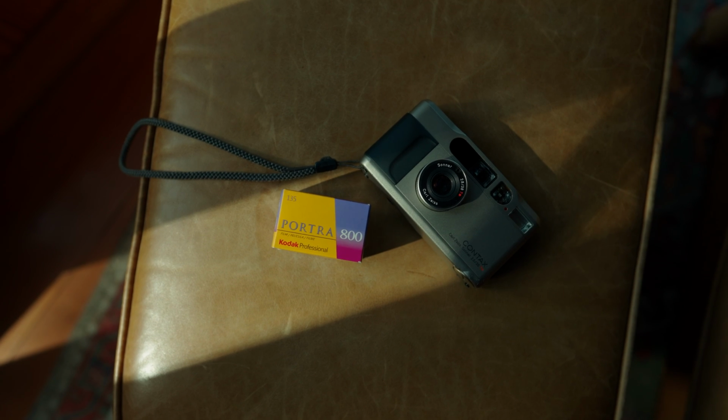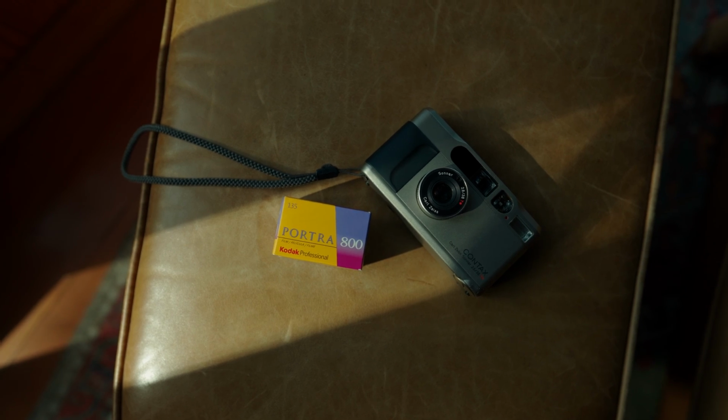With this film stock skewing warmer and typically more mild in saturation, I felt like it was going to be the perfect match for photographing all those really saturated greens in the forest. And with it being an 800 speed film, I knew I was going to be covered whether I was shooting outdoors in the daylight, or indoors where it's typically a bit darker. That said, I did push all of these images either a half stop or a full stop. And of course, I was shooting with my trusty sidekick, the Contax T2.